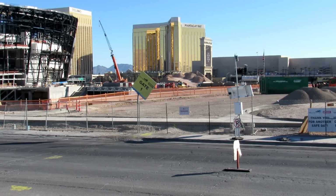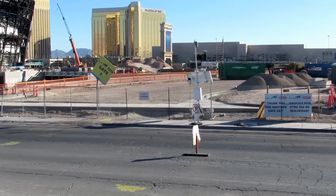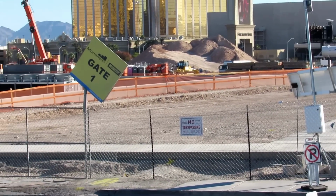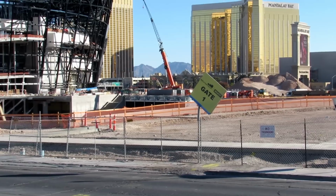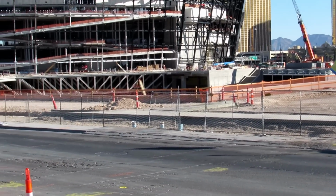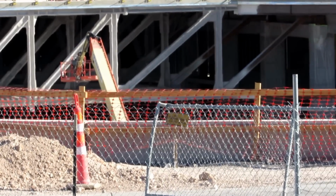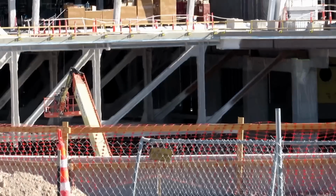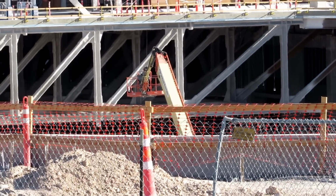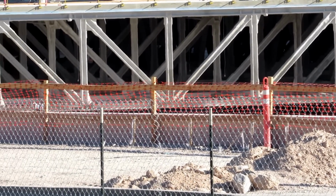Okay, on the west side still. I'm by gate 1. So you can see they got it ready for a drive coming in this way also. And this is right behind where the field tray area is going to be. From here we can see what they call these super trusses that hold up the south end. They could actually drive a semi underneath those to get onto the field area. It looks like all that's steel, they're getting it all coated.